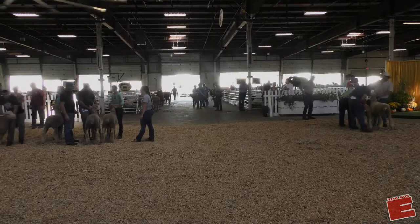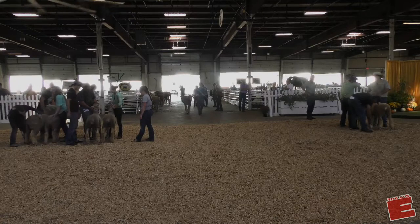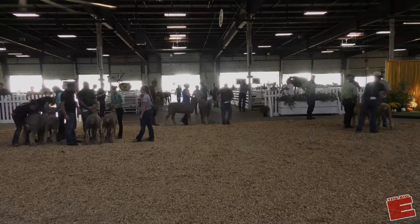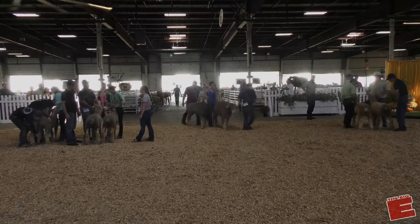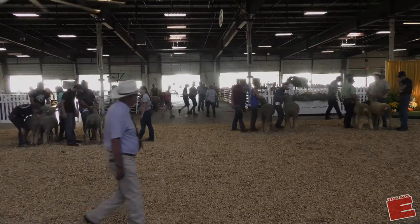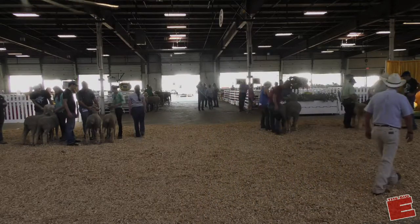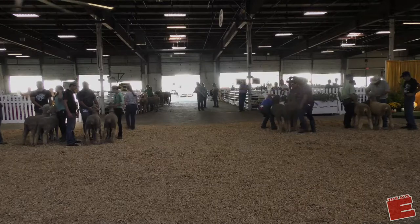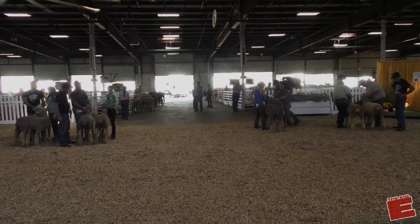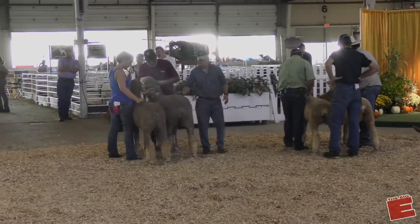Our fifth place ewe lamb is exhibited by Clay Allison with Dewdrop 664. And our final lamb in the class was exhibited by Emma Miner with Will High 16112. And she was second place junior. And reading that class from top down, it was 4-1 with the weight of 221, 5-2 at 172, 3 weighing 164 and 6.